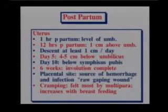Now remember, at the placental site, this is a big, gaping, open wound. And that's why we need to massage the uterus if it is not firm, if it is boggy, so that it can contract and stop the bleeding at this gaping open wound site.